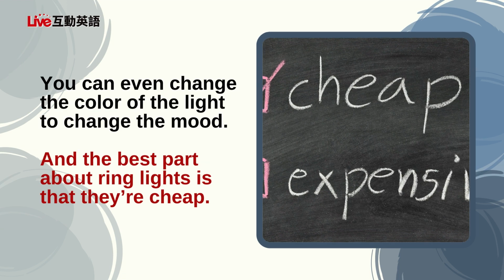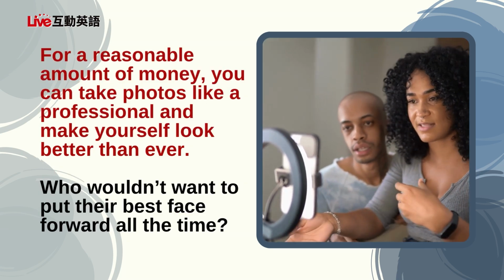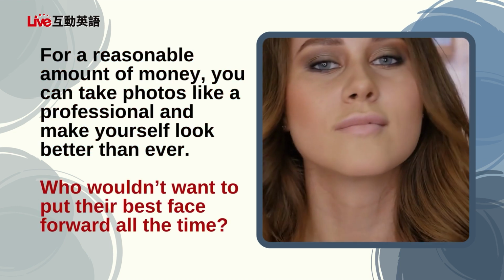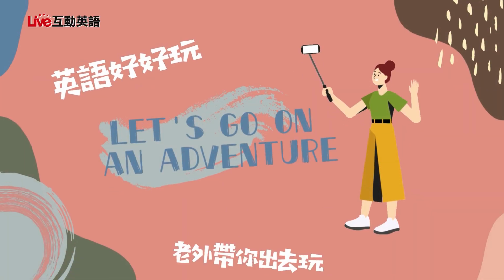And the best part about ring lights is that they're cheap. For a reasonable amount of money, you can take photos like a professional and make yourself look better than ever. Who wouldn't want to put their best face forward all the time?